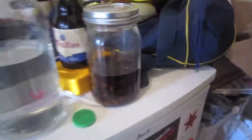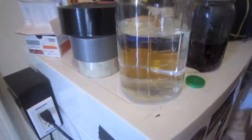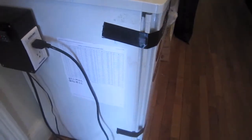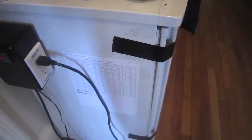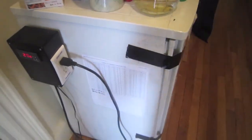And here are the chips soaking in bourbon, which, because they're going to be soaking for longer than I would have hoped, I'm glad that I'm adding 1 ounce of fresh oak, because they're definitely not going to have pretty much any oak flavor left if they've been soaking for like 2.5, 3 weeks or more.